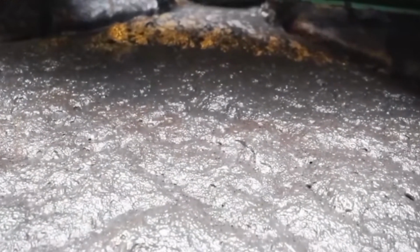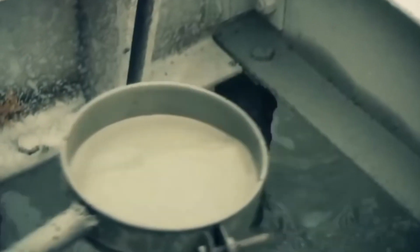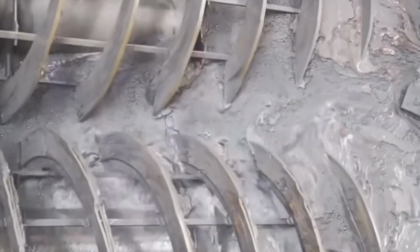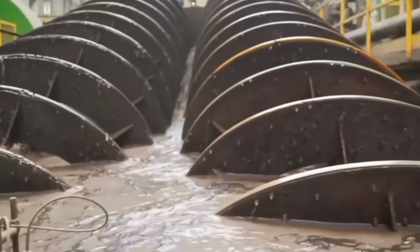Small amounts of cyanide are added to form a very diluted solution. Cyanide is one of the few chemicals that can dissolve gold. Small fragments of carbon are then added, trapping the gold from the solution and separating it from impurities.